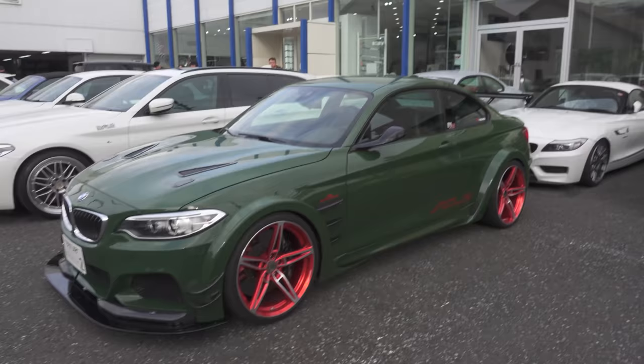This thing is a little more than that. It's a track tool, but definitely appreciate them letting me drive it. It's super cool. See you guys at the next one. We're gonna keep pushing super hard here in Japan.